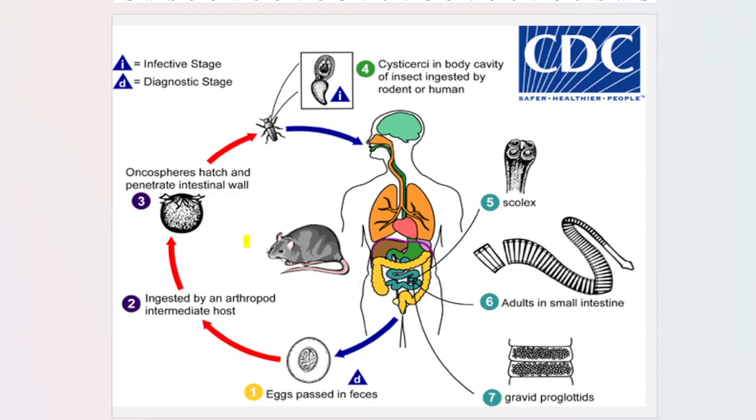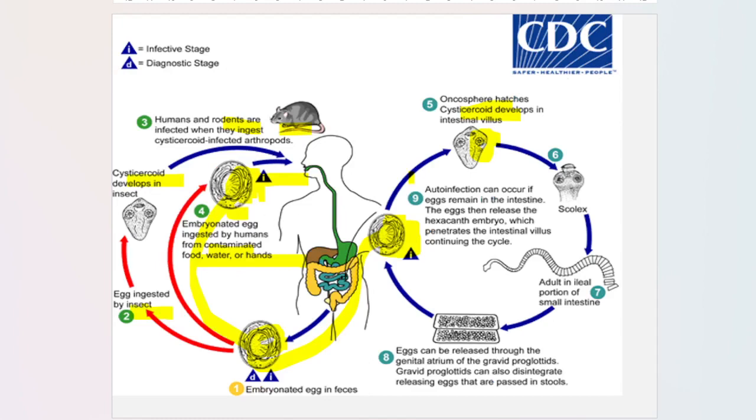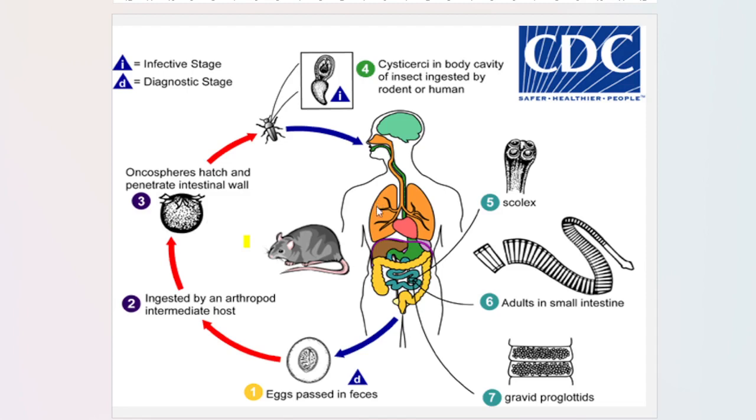Okay? So if we compare both, what do you notice? Okay? So for the Hymenolepis diminuta, it is not capable of autoinfection. Okay? This is not capable of autoinfection because an individual must what? For it to be infected, he must consume, okay, a cysticerci in the insect. So, for the diminuta, that is, when we differentiate it with Nina, that is one of the differences. Okay? The mode of transmission is that the human must ingest the, what do you call this one, the rodent. No, not the rodent pala, the insect, I should say, the insect.